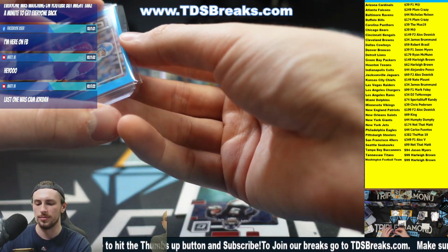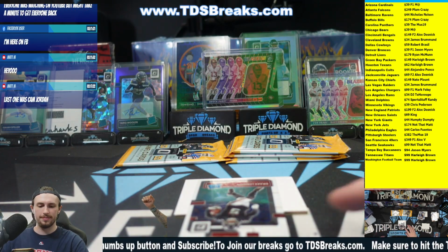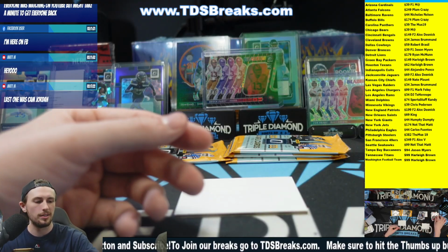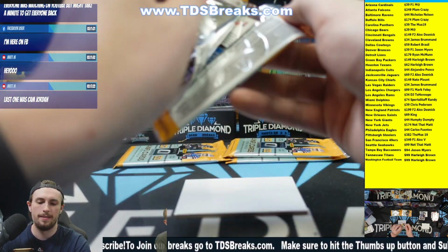Old school uniforms. Also, old school uniforms always make me think of South Park. I don't know why. There we go. Drake London. How about that? Another one of those good rookie cards there. A lot of good rookies for Atlanta.